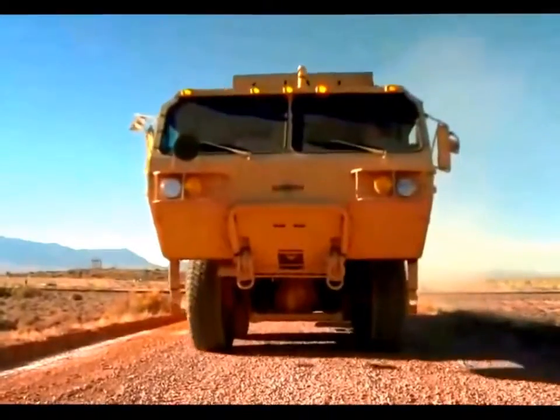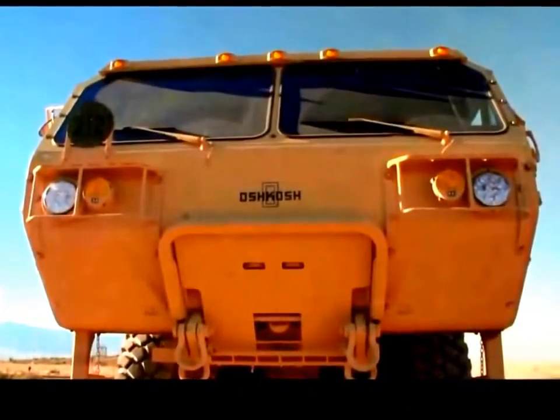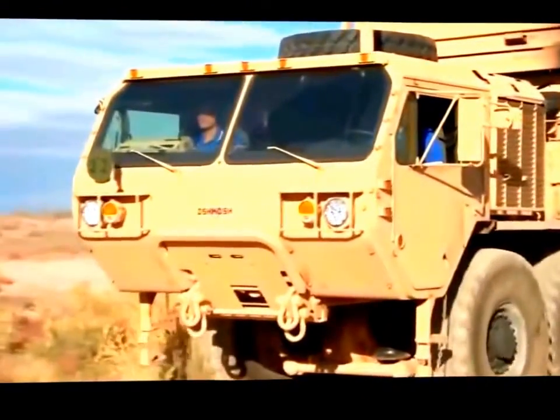The Army outfitted the LMD with existing technology. The laser sits on an Oshkosh truck, and an operator can track targets with a video game controller. Something that they can just pick up and it feels natural to them.